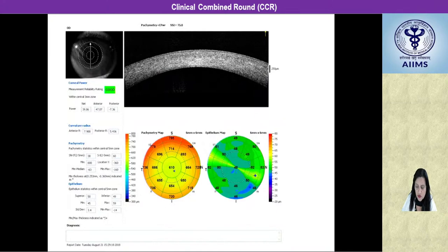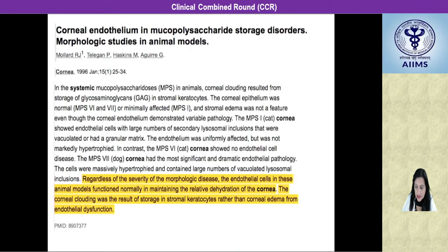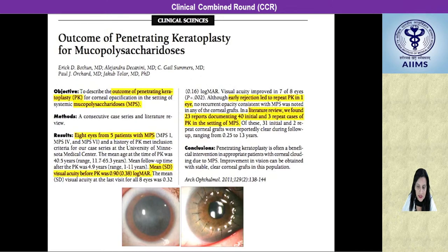The corneal thickness, which is shown in the pachymetry maps in these cases, is always increased. This has already been discussed by Dr. Karthikeyan. Once you have come to the diagnosis, the important thing to realize is that the cornea has six layers. The innermost layer, which is the corneal endothelium, is generally normal in these cases and not affected that much, which has been shown in various studies.